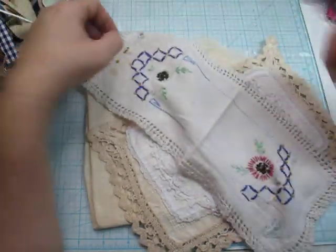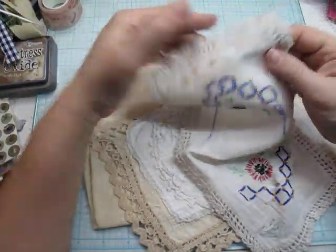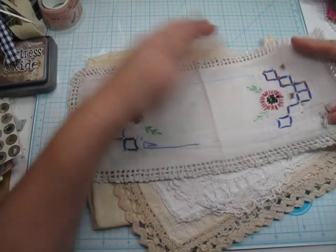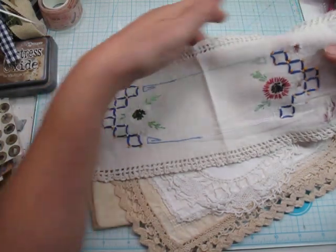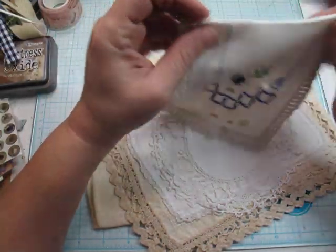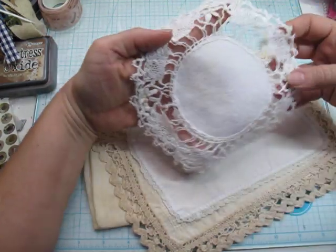And this one, this is also one of my favorites. This one has some holes in it. In here, I don't care. I love it. I can see this one on a journal as well, over another piece of fabric that was dark and that would shine through those holes and just really show them off. And I love the crocheting around there. It's just so, so lovely. Look at this beautiful doily.